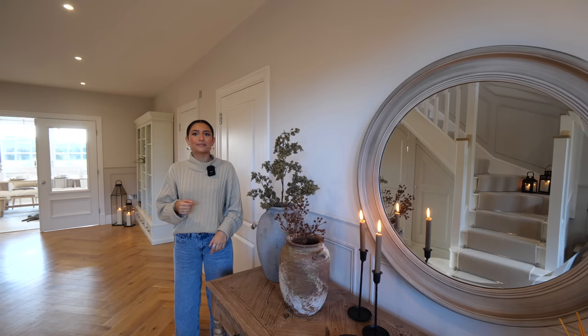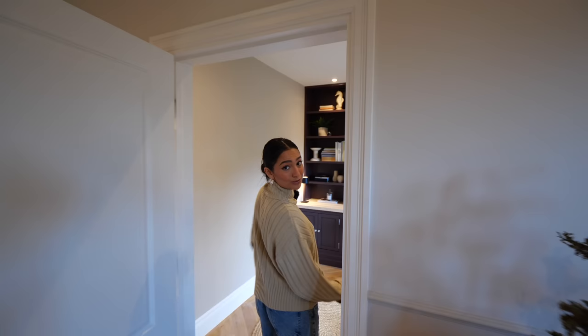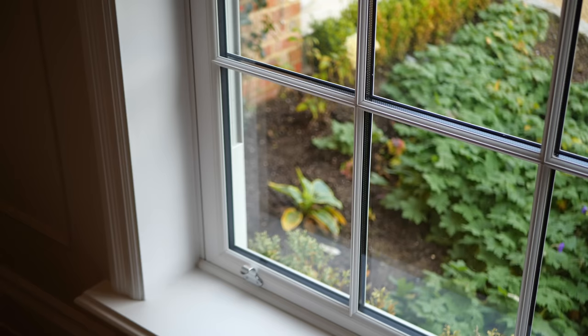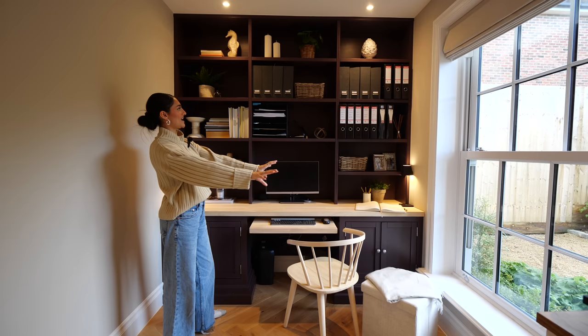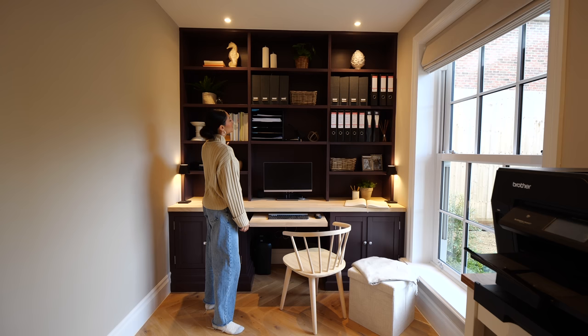What's behind you? Let me show you. So in here we have our first room, which is an office space. How beautiful is this? It's perfect, isn't it? You've got the low windows so you can see all the greenery outside. And check for your deliveries. And exactly that. And then we have this beautiful bespoke cabinetry here, which was actually built by Chloe's husband.